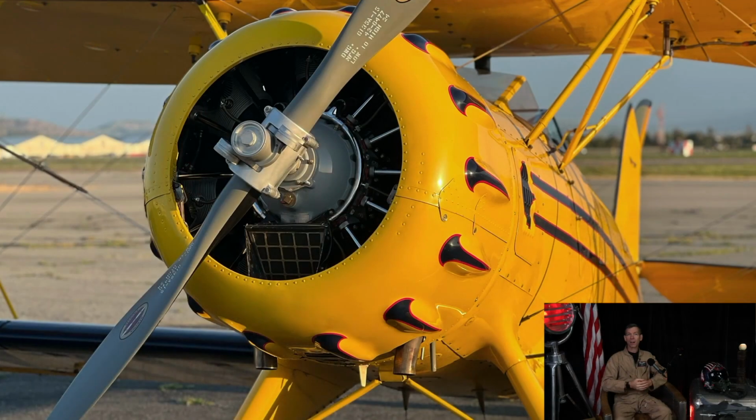So this is the Waco. I'm going to share with you some photos of it now, and let's take a look at the airplane and see what we got. So first, this is out of Chino at sunset flight. Kind of can see the paint scheme there. It's in excellent condition.